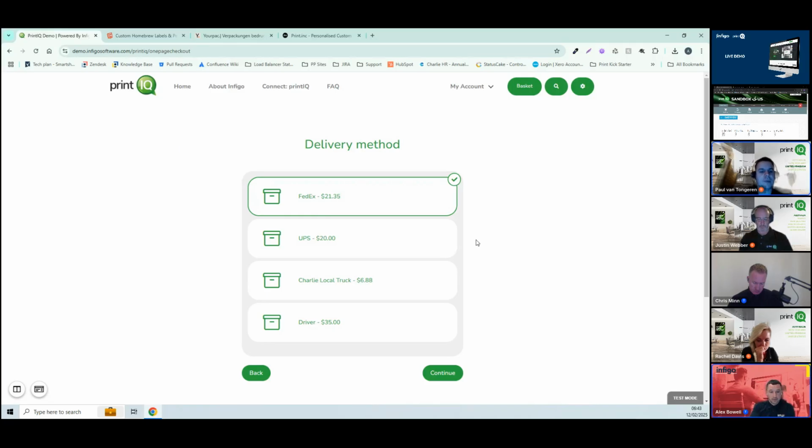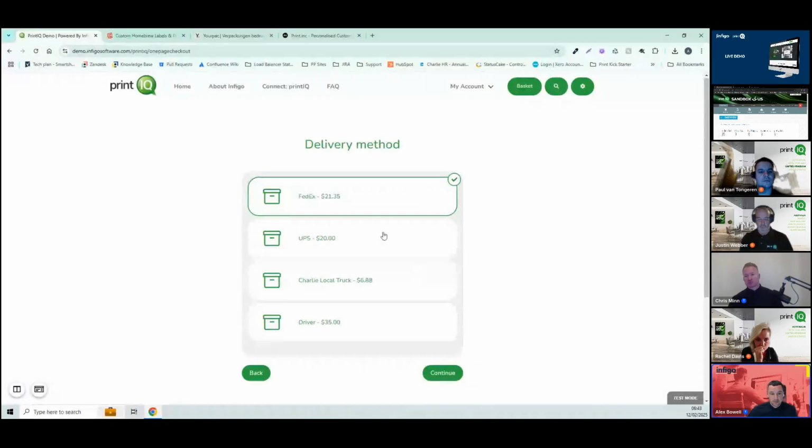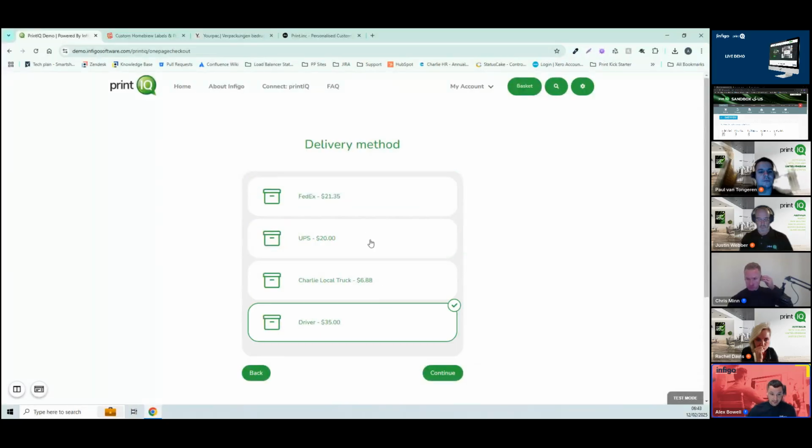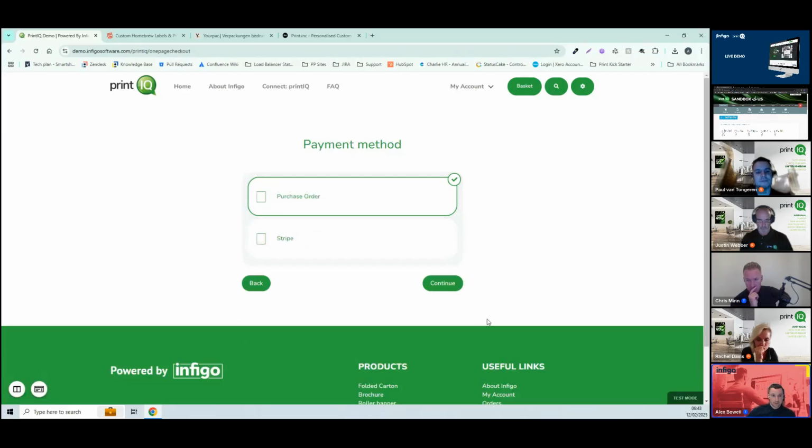And in this case, what we also have is the ability to pull delivery methods and options directly from printIQ and the costs that printIQ has calculated for that order. So these 4 options here are driven directly from printIQ. And me as a customer, I can go through and see what the different delivery options are that I can choose from and the associated costs, so that I can make an informed decision during this checkout process. And again, that's all driven from within printIQ. So you don't have to dual manage your delivery and freight costs in 2 systems. You just control that within IQ.